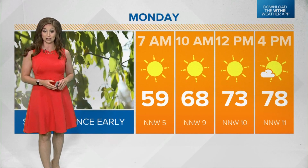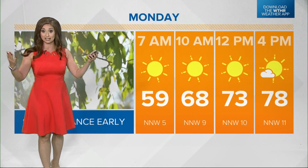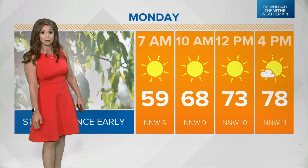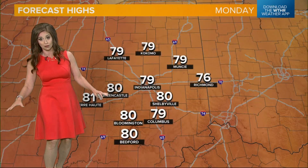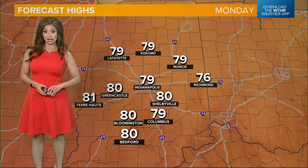A very refreshing start to the day on Monday. Might even be an opportunity to open up the windows and give those air conditioners a break. It's been quite some time since we've been able to do that. Mostly sunny as we get into our Monday afternoon. We're going to call that muggy meter very comfortable tomorrow. That humidity level is going to be way down. And as far as temperatures go, feeling pretty good for this time of year.